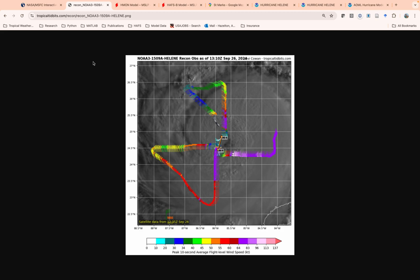Wanted to show the latest reconnaissance data from the plane. You can see it's just updated. If you look at the fixes, it's moving northeast, maybe turning a little bit to the right over time. So we'll talk about the implications of that in a minute. But one of the other things I wanted to talk about is that notice how it's kind of asymmetric. You have all this really strong hurricane force flight level winds east of the center, a little bit weaker on the west side, at least outside the eye wall. And that's going to be important as it approaches the coast for what area sees the most impact.